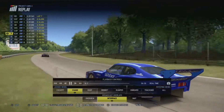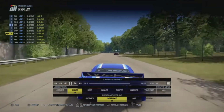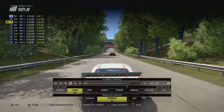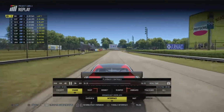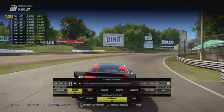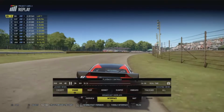And now look at this, Mike Langley has lost a little bit of time there through Curva Grande. Only a couple of laps to go. Diogo Silva must be close to entering his final lap. Here he comes into the Parabolica, entering his last lap of the race. Exit of the Parabolica, no problem.